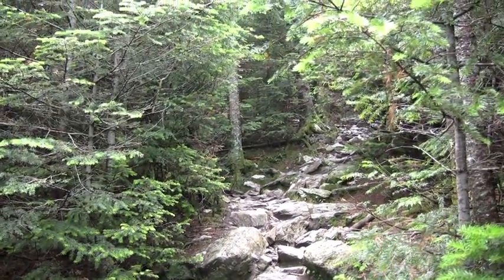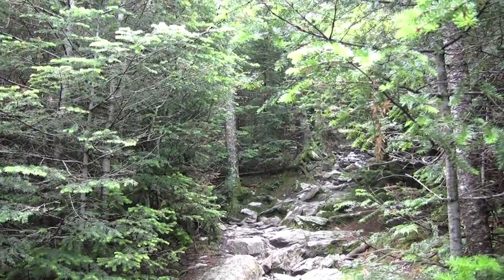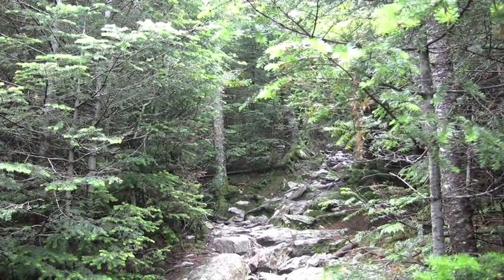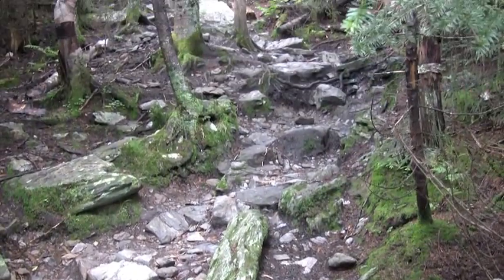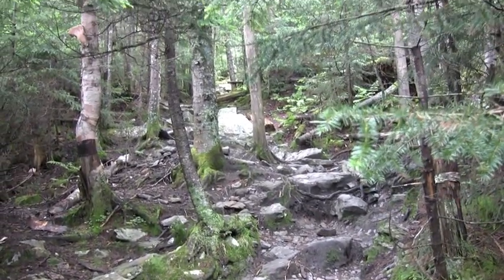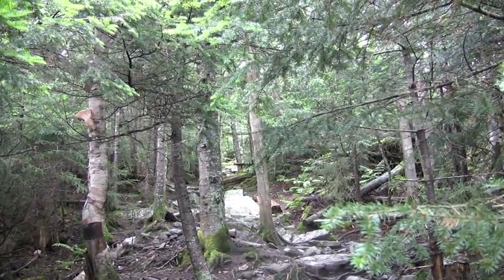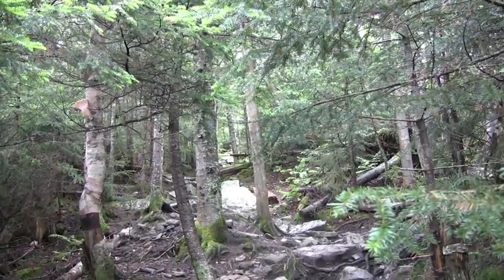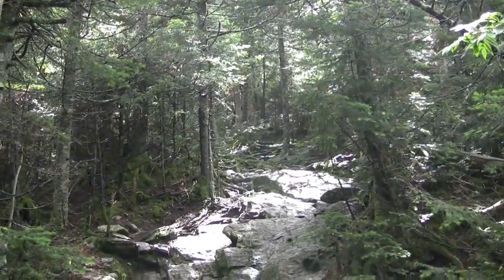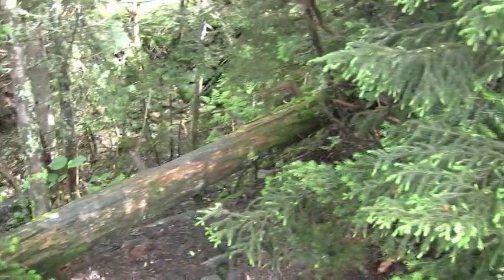Nice and cool up here. I can almost see my breath, literally. Pretty moist too. And now we're headed pretty directly up the hillside once more. Now I definitely remember this part of the trail from 30 years ago, looking down at the stream over here.